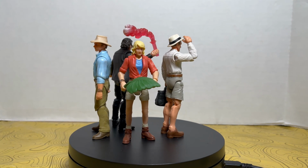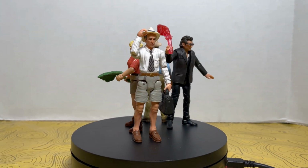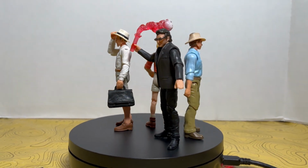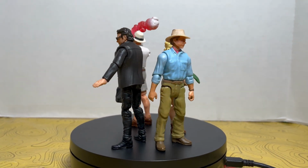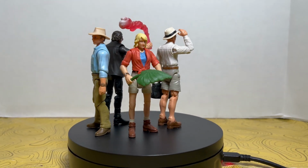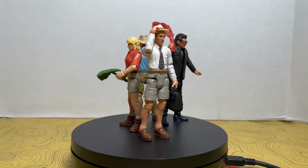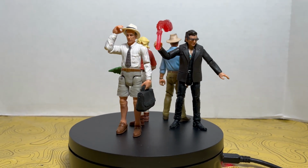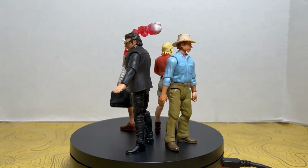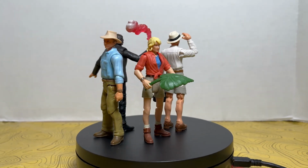I cannot wait to finally finish off the humans of the first movie once Ray Arnold comes out, once Nedry comes out, and the inevitable John Hammond. Now, I have not done a review on the Hammond Collection human figures because I really want to do something special with them. I am just waiting until they release Nedry, Hammond, and Arnold. So yeah, absolutely fantastic figures.